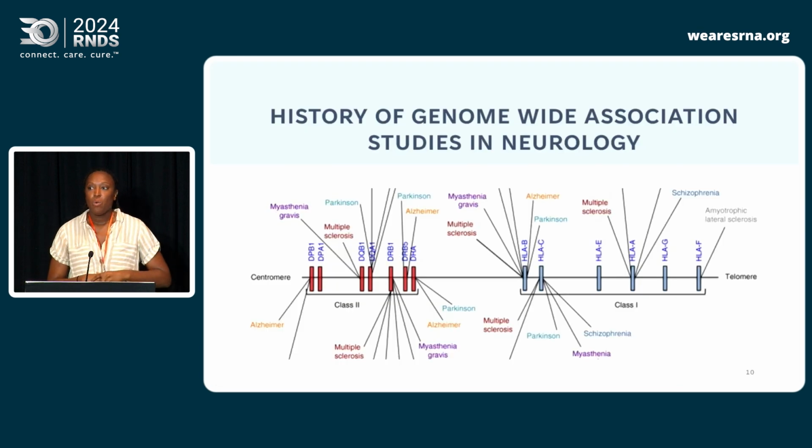Where this actually began was looking at genome-wide association studies, and this is just a large schematic. This includes most neurologic disorders, but when this was first started, a lot of the emphasis, especially in neuroimmune disorders, was on multiple sclerosis. You can see here that there are a few genes that were continuously coming up, and these were ones that were immune related. I'm going to describe these in the next slide.